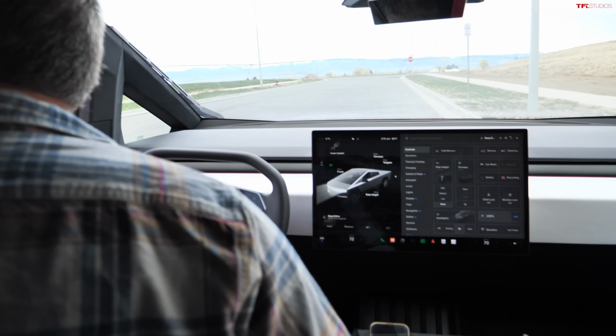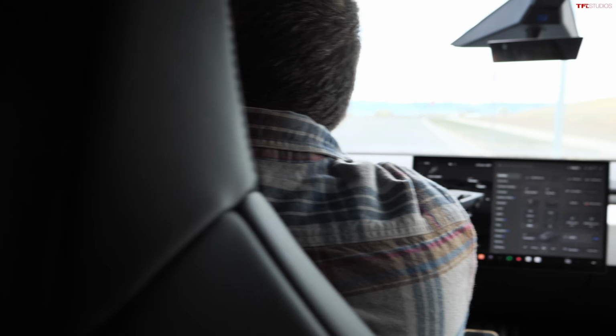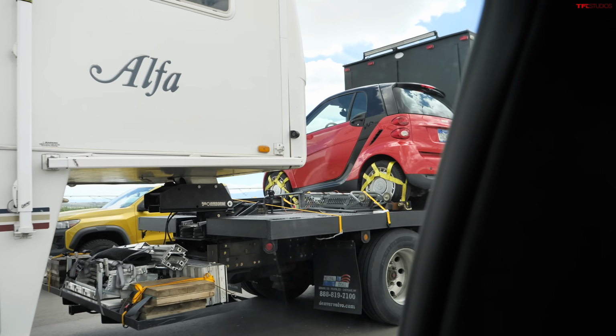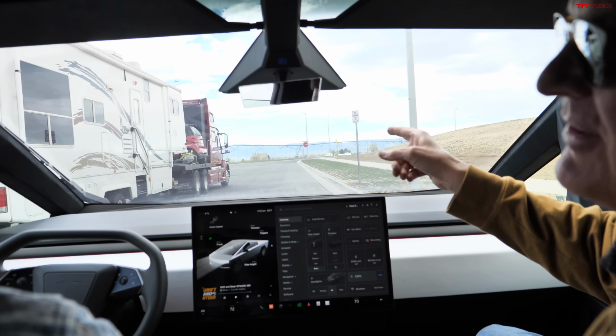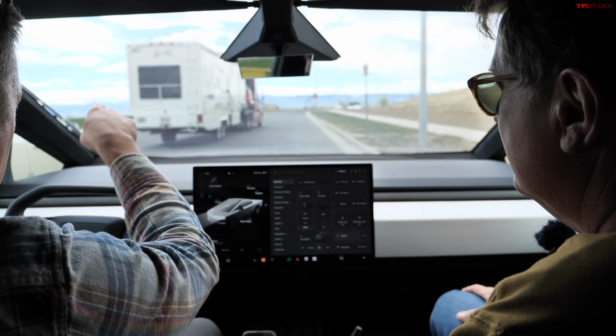So there's a big giant semi. Hi. Everybody's looking at the Cybertruck. Oh, look, he's got a smart car. Now that's the way to do it. That's the way you cross country with this. Actually, you could probably fit that smart car into the toy hauler. Yeah, you could. So we could actually borrow his smart car.